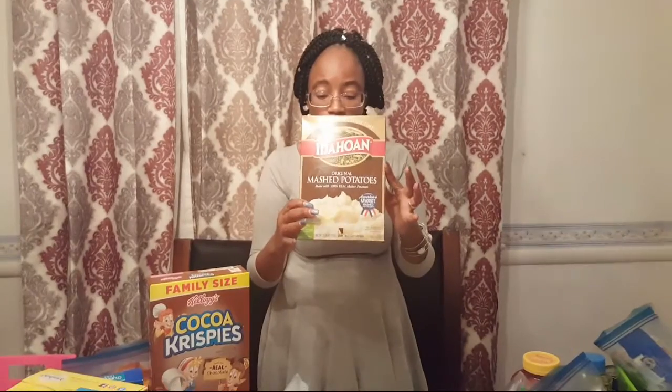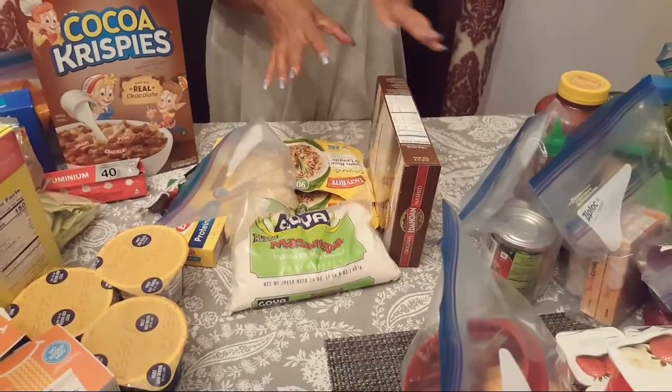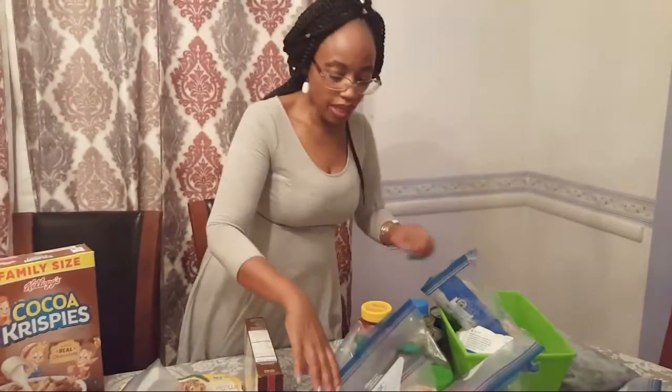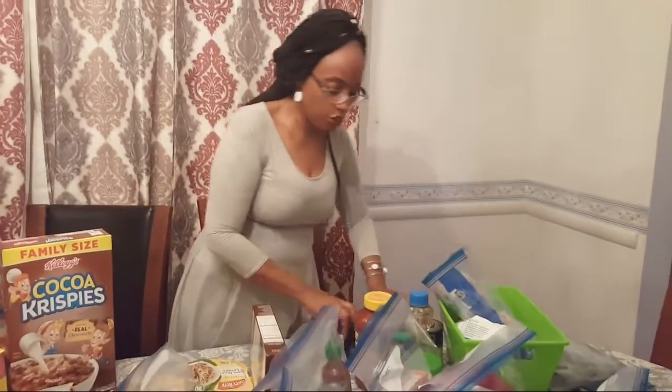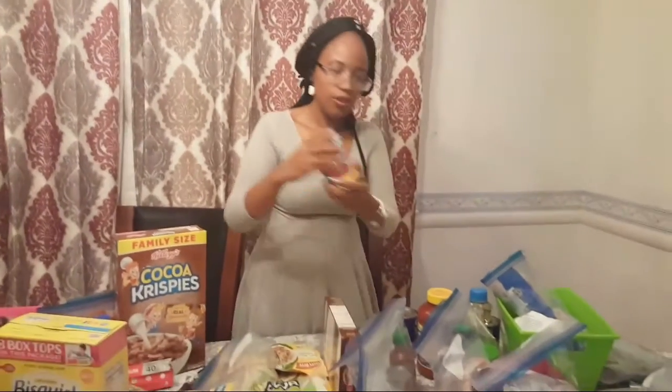Speaking of mashed potatoes, we also carried some mashed potatoes as just another meal option. So all these are carbohydrates. So that's what I look at: 1, 2, 3, 4, 5 potential carbohydrates that we can have. And of course, these would have to go along with a protein and a vegetable during the week. And I'll quickly move to some of the vegetables that I carried. These are beans, kidney beans, Goya kidney beans. Let me show you.